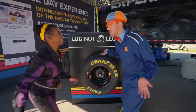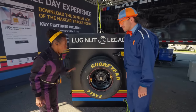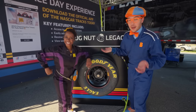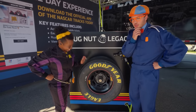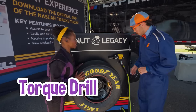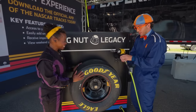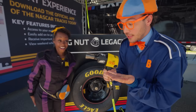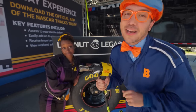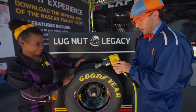Whoa, Meekah, that was so much fun learning about the pit crew. Hey, let's try changing this tire. Yeah, we can try out some of these jobs for ourselves. Oh, but what tool should we use to change out this tire? Hey, how about that torque drill? Oh, yeah, we can use this. And remember, if you ever need something that requires a drill or a power tool, make sure you ask a grown-up for help. Okay, here we go.